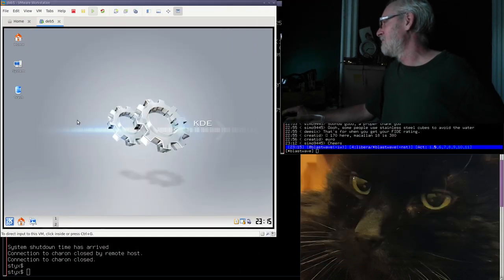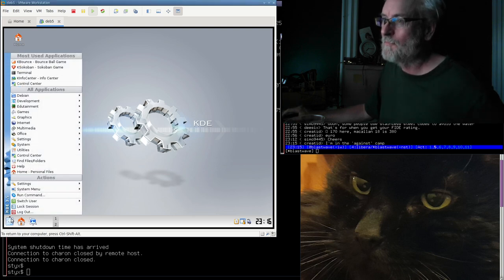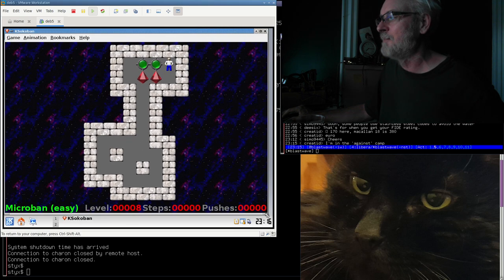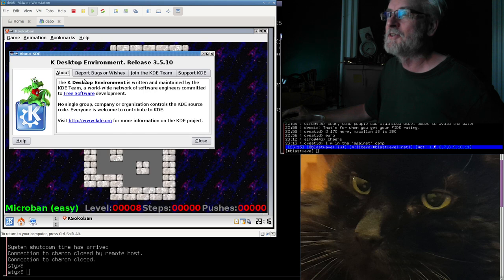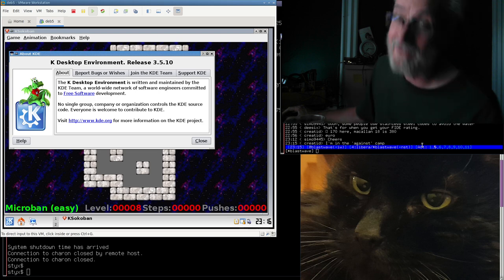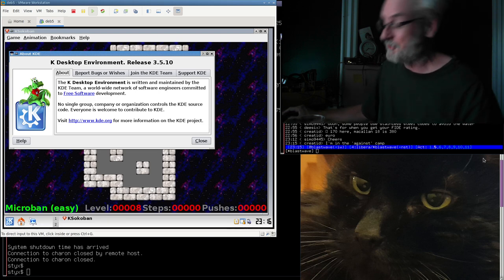All right, let's get back to playing silly games on KDE. I think I was playing, there it is, good old K-Sakabon in KDE. Help about. And this is good old KDE from a whole lot of years ago, and you just can't get it anymore. It's like a really exceptional scotch.